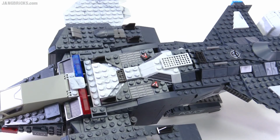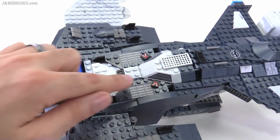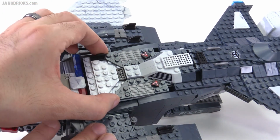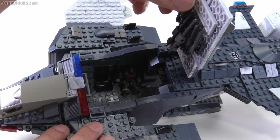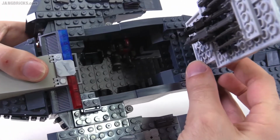And looking at the top of the craft, this is all nicely detailed in here with a couple of printed tile pieces, printed wedge slope pieces as well. Just a nice little overlap in here, and all of this opens up to give you access to the interior, of course, which is pretty nicely sized, you know, good use of space.